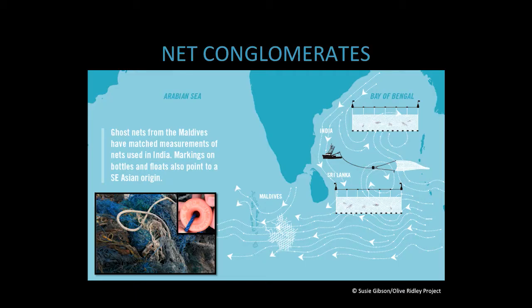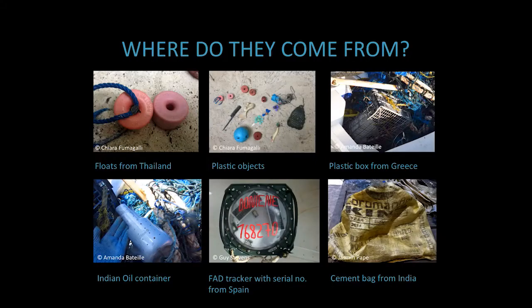The other half of the year, we get nets from the Bay of Bengal mostly, where nets kind of get stuck in a gyre up here and then are spit out. And these are nets mostly from India, Pakistan, Sri Lanka, and Thailand. So taking measurements and tracing them back really helps us designate where these nets are coming from. But some attachments also give us a clue as well. So often we find bottles made in India, floats with Thai writing on them.